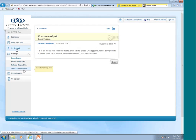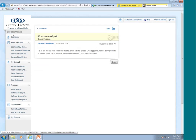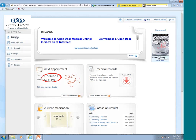Now, we've already gone over how you can do appointments. So again, you can do all of that through the sidebar as well as through the dashboard.